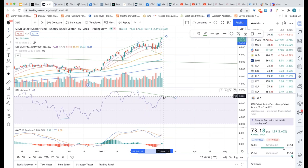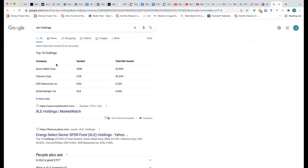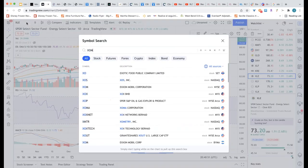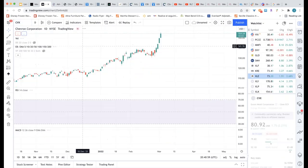So what does that tell us? Well, we want to dig into these sectors. We can go over here and type in XLE holdings for the sector and take a look at the companies that comprise the sector: ExxonMobil, Chevron, EOG Resources, Schlumberger, for example. So we come back to the chart and we look at these individual stocks. We look to see where those potential setups are. We look to see the differences.